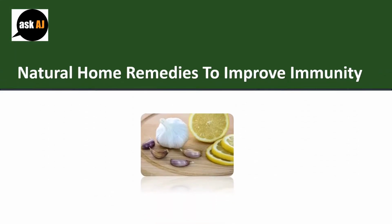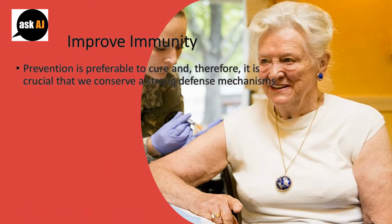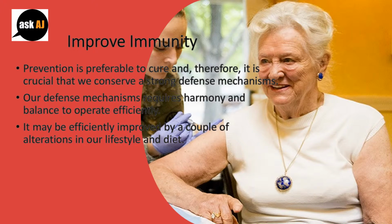Natural home remedies to improve immunity. Prevention is preferable to cure and, therefore, it is crucial that we maintain a strong defense mechanism. Our defense mechanism requires harmony and balance to operate efficiently. It may be efficiently improved by a couple of alterations in our lifestyle and diet.